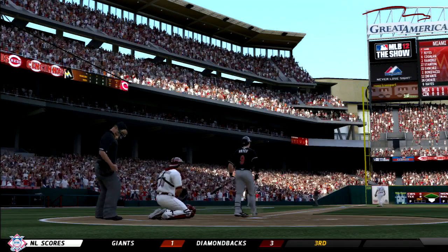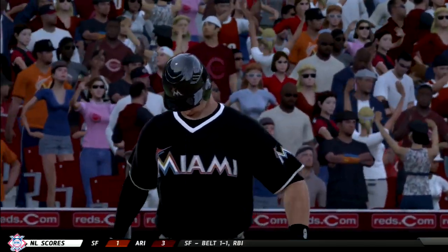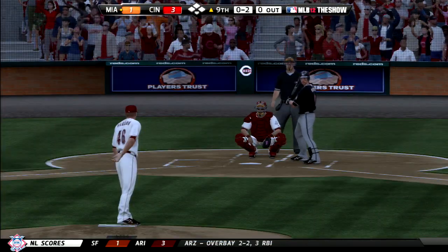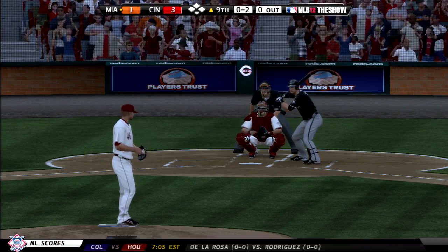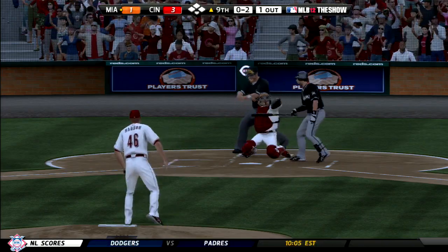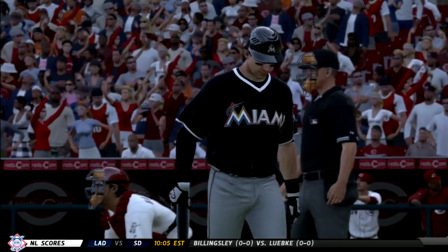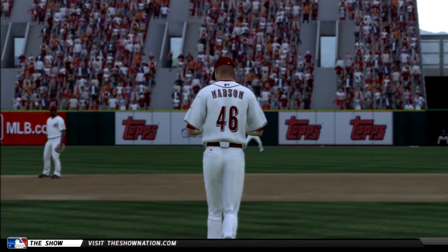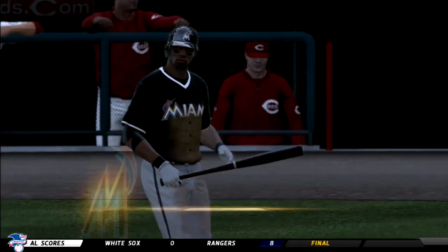Now a ball hit pretty well to the left, but this is going to wind up in the seats foul. Now here's the pitch. And he takes strike 3 on the fastball. 1 gone. Well, this is what you want out of your closer. Comes in firing darts, and it's a very quick out number 1.